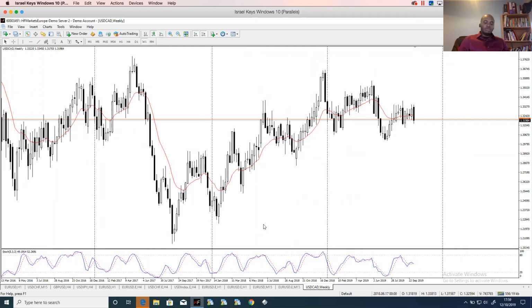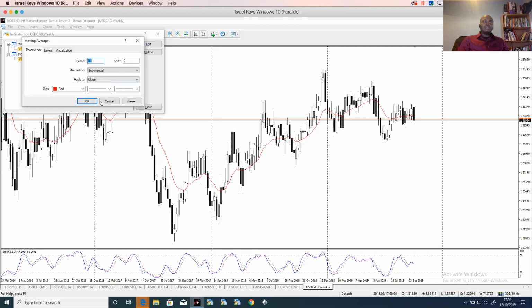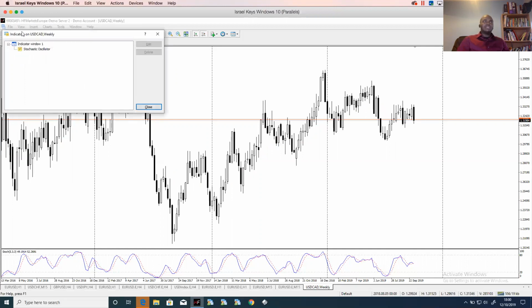If you click Control-I on your keyboard, it comes up with a list of all the indicators currently on. You can edit them. So if I click on moving average, I can edit it, change the parameters, or I can simply delete it, and that will take the moving average away. And again, I want to take off the stochastic. Control-I, stochastic, delete. I don't want it.